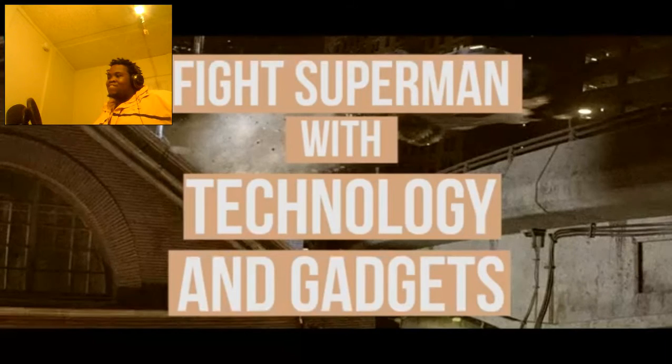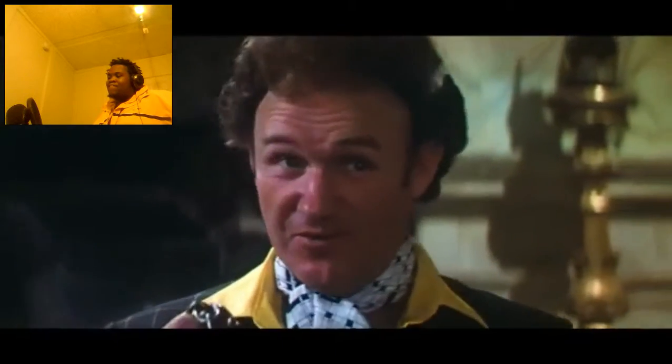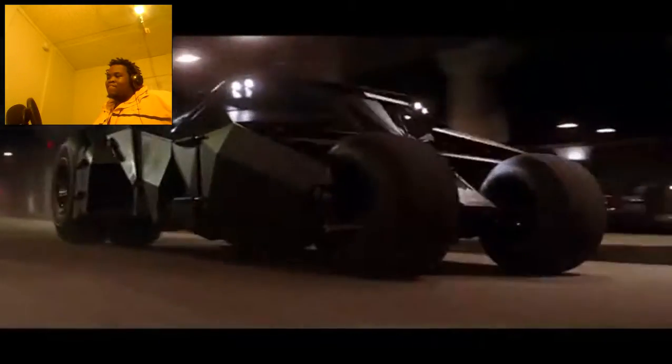Fight Superman with technology and gadgets. Brawn doesn't always beat brains. Mind over muscle? And in Batman lore, brains come in 2 varieties. Oh, I'm really liking this new strategy and technology.